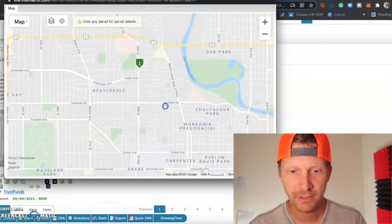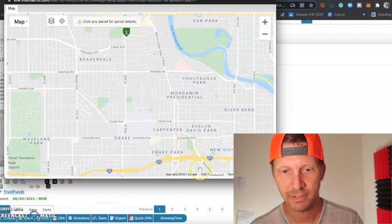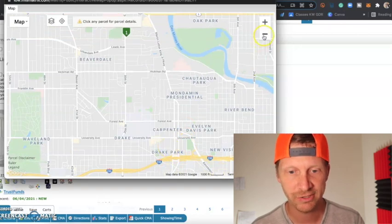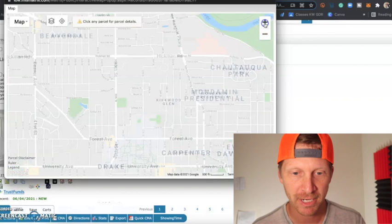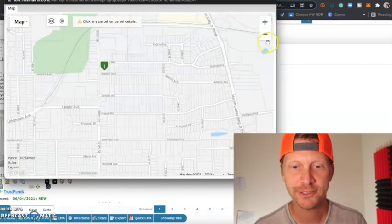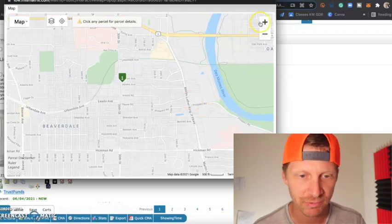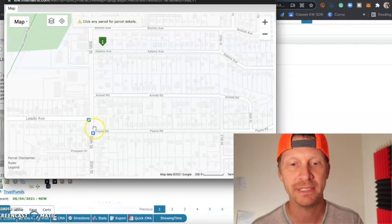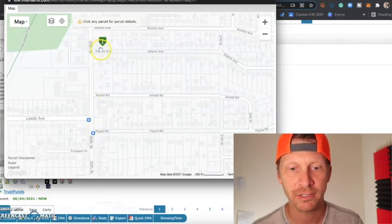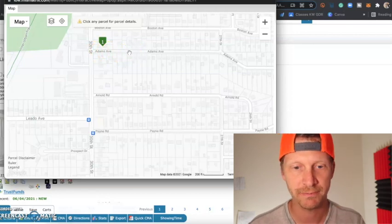So Beaverdale's here, the subject property is up here, Hickman Road, downtown is going to be down here, Drake is right here. So just northwest of Beaverdale, not a bad area, no concerns with the area. It does look like it's right on 30th Street. 30th Street is a little busy, but it looks like you have off-street parking on Adams if you wanted to. So if there are any parking issues, you do have some off-street parking, because you cannot park on 30th.